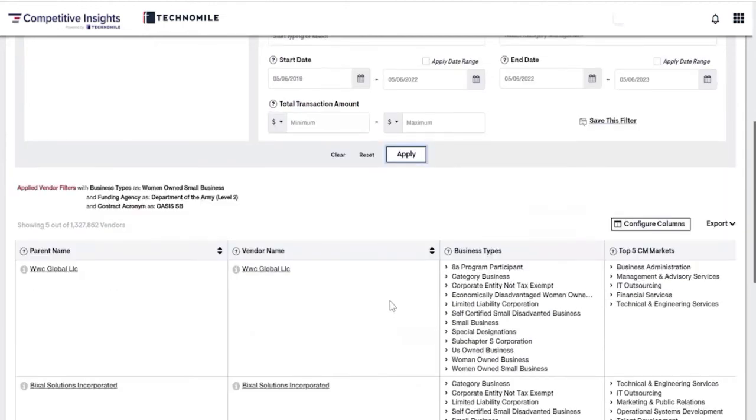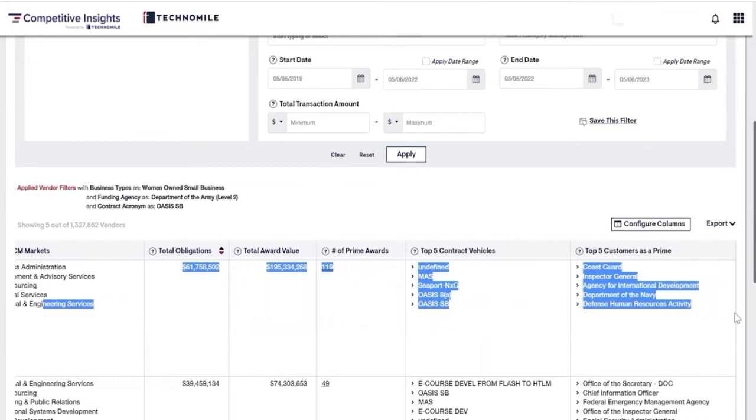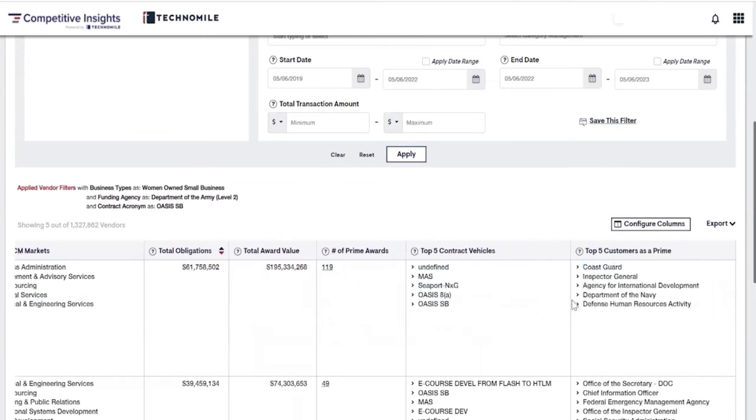The information you're going to see is not top level, but aggregate. So for each vendor, you're going to see their business types. You're going to see their top markets. You're going to see how much money they've won. You're going to see their top contract vehicles, as well as their top customers as a prime. You can easily scan through this information or drill down, as well as export.